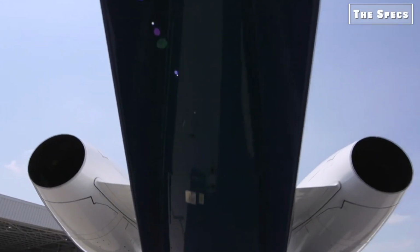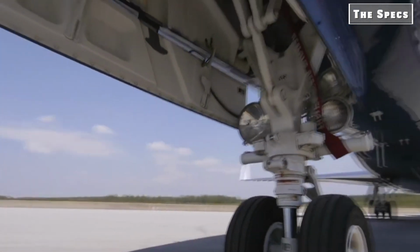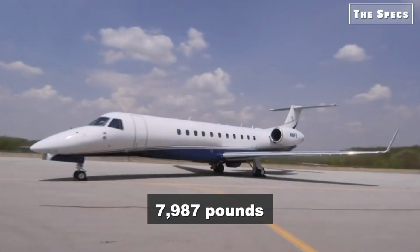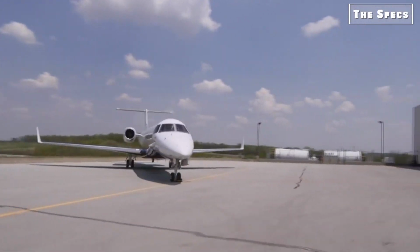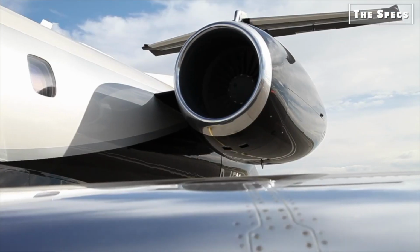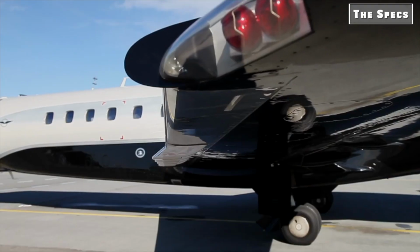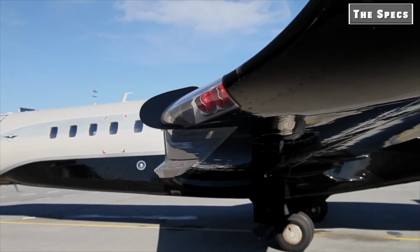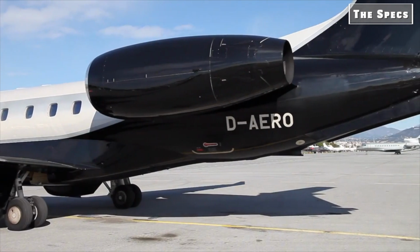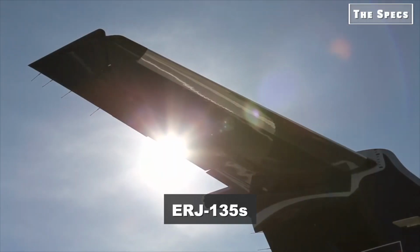Powerful engines, innovative modern technology, and great manufacturing mean high performance comes easy to the Legacy 600. The Legacy's Rolls-Royce engines were tweaked to provide more power for a total of up to 7,987 pounds of thrust each. So this aircraft has a breathtaking amount of power at its disposal, you have to say. To extend the range, Embraer engineers added extra fuel tanks behind the baggage compartment and just in front of the wings. To make the aircraft more fuel efficient, Embraer engineers added winglets to the end of the wings. On top of this, Embraer engineers would embark on a huge drag reduction program, which made it far more fuel efficient than the ERJ 135s.